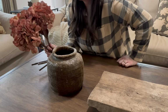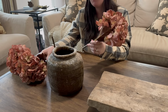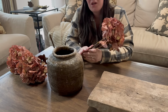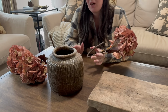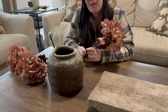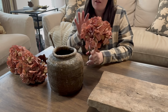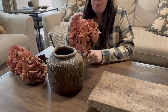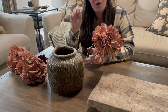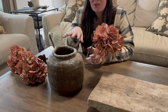For florals, we are keeping it very, very simple. These I actually picked up from Hobby Lobby. They are, funny enough, one of the colors that I did not originally pick up when I shared my Hobby Lobby Shop With Me video. I did not realize that there were four colors, not three. So they have this beautiful pinkish tone, an orange tone, a purple tone, and a cream. So they have four different colors for you guys to choose from.